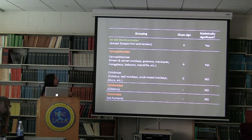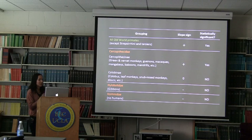However, if you look closely at what groups are driving this trend, it's only these guys here: the group that contains the guenons and mangabeys, these really brightly colored faces. That relationship is not in any of the other groups; the slopes are either close to zero or negative. I thought this was really interesting, and I'm still thinking about what it means, because I just ran the analysis. It's only driven by this particular group, and I want to keep breaking it down to see which particular lineage is driving it.